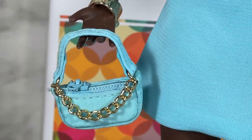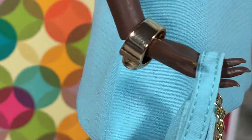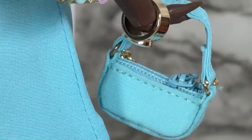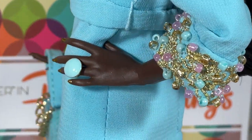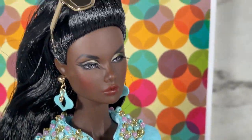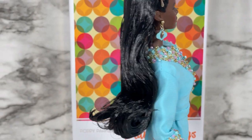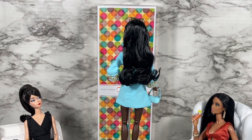And there's the purse right there with the little zipper. Oh, and of course, she's got her bracelet on. It looks like because of the heaviness of the little piece there, it makes it fall down a little bit. So I would have to readjust it. I can readjust it for you in just a bit. But look at the ring, of course. Really cute and simple and goes really nicely with this outfit. And that is our 360 of Resort Ready Poppy Parker, part of the Poppy Parker in Palm Springs collection.